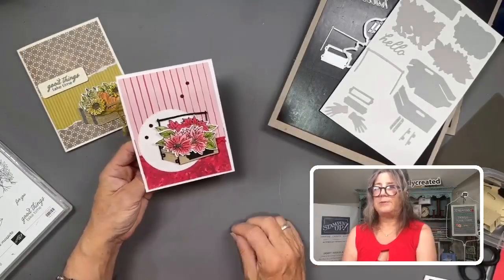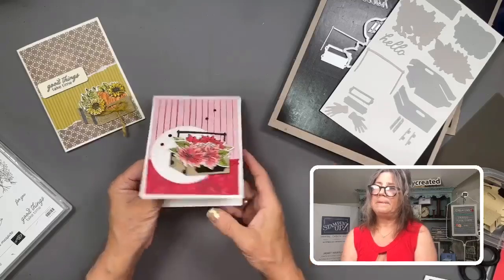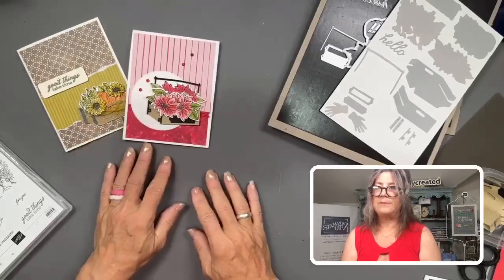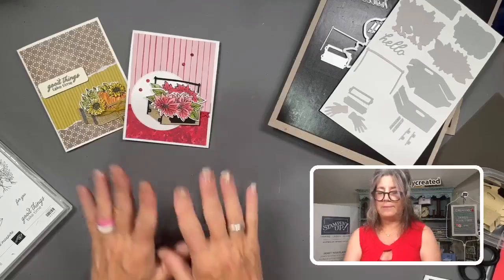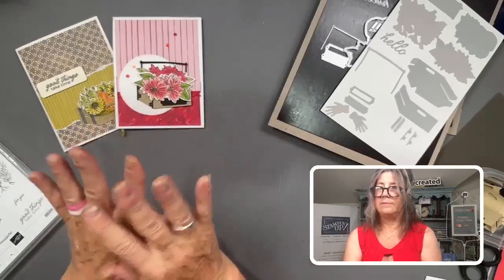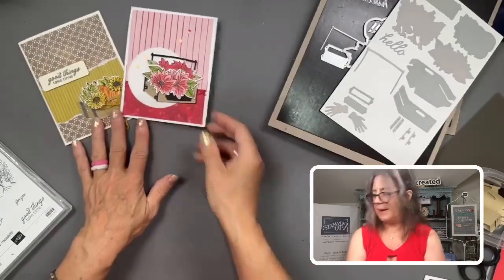I do not always put a greeting on the front of my card. Sometimes I just let the image speak, and then everything that I want to say goes on the inside. So there are times where I don't put a greeting on it because I don't know how I'm going to use the card. And then there's times I don't put a greeting on it just because I want the image to speak. I don't want anything else messing it up. Oh, and on this one here, you can also see the handle used on the basket.